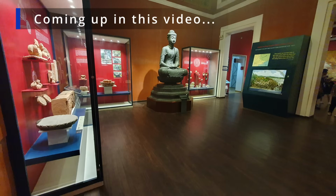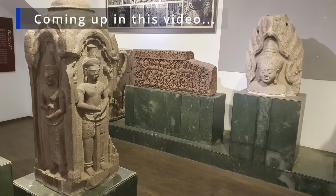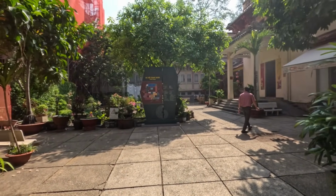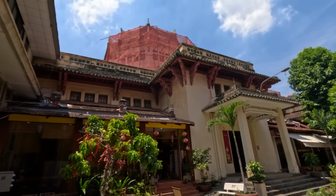One of the first things I like to do in a new city or country is hit up the local museums. And Saigon has an abundance of museums, including the charming and informative History Museum of Ho Chi Minh City. And that's where I decided to go first.